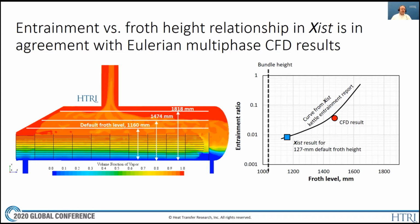And what you notice there is at the level of 1474 millimeters, there seems to be a level that can be drawn where it's largely vapor above it and a lot of two-phase below it. And we notice that the entrainment predicted by the CFD result matches with the XIST calculations if the froth level was assumed to be that elevation. The XIST result predicts a much lower amount of entrainment, but it's based on the default 127 millimeter froth height. This result is not necessarily conclusive, but warrants further investigation, which we are doing now.